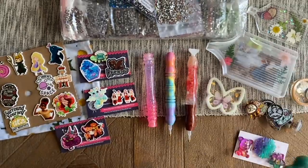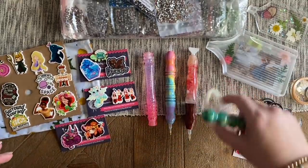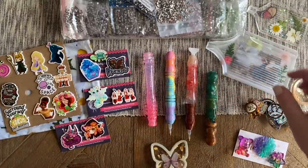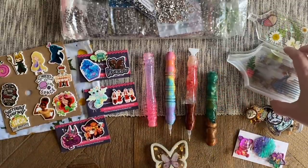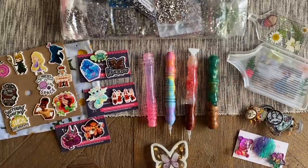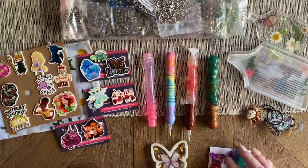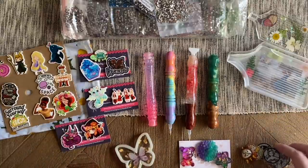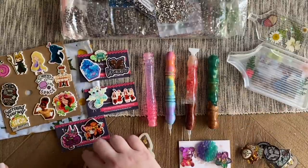Oh my gosh, you guys, this was a really fun small shop haul to get to do with you all today. I am feeling so very loved and spoiled by the amazing small shop owners in our community. I'll mention again that if you own a small shop or if you know of a small shop that you would like for me to try out, feel free to send that to me.